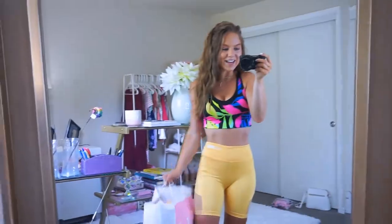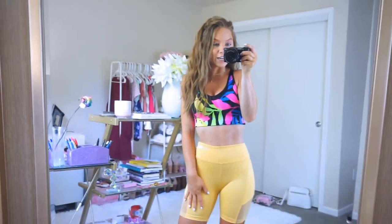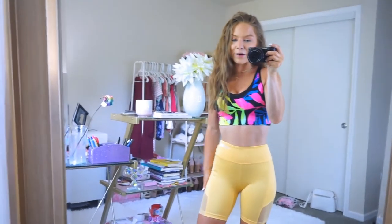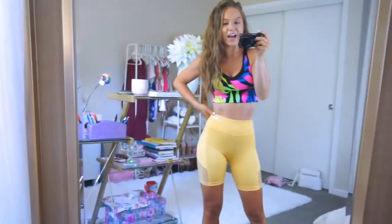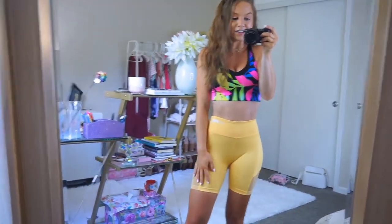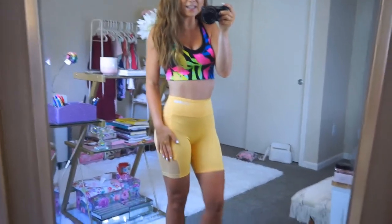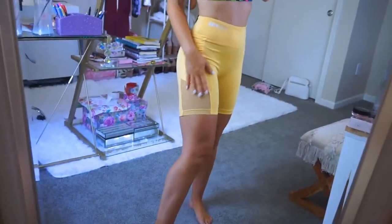And okay, let's get right into the video. So y'all, I love biker shorts and I've never tried Vicky C's biker shorts out, but I was pleasantly surprised to see that they have quite a few in stock and a lot of different color options. I think this yellow is so fun, and I like that they have pockets on both sides and this really cute mesh detail on the side.